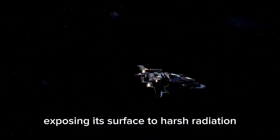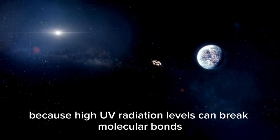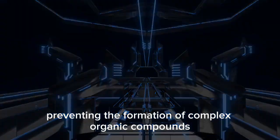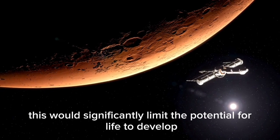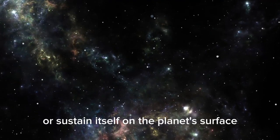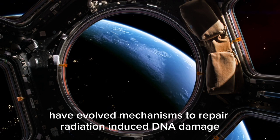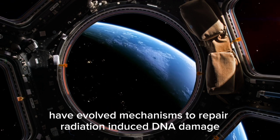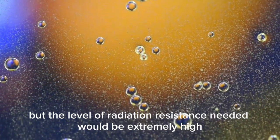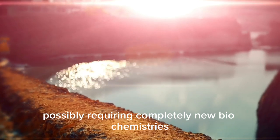Proxima Centauri's radiation poses significant challenges for life because high UV radiation levels can break molecular bonds, preventing the formation of complex organic compounds. This would significantly limit the potential for life to develop or sustain itself on the planet's surface. On Earth, organisms like Deinococcus radiodurans have evolved mechanisms to repair radiation-induced DNA damage, suggesting that life on Proxima b could similarly adapt, but the level of radiation resistance needed would be extremely high, possibly requiring completely new biochemistries.